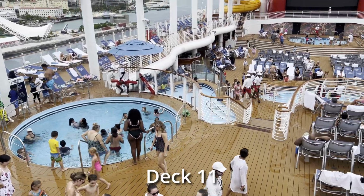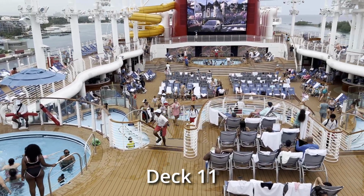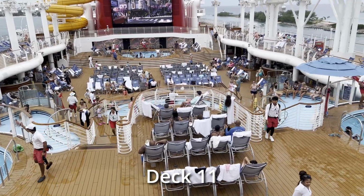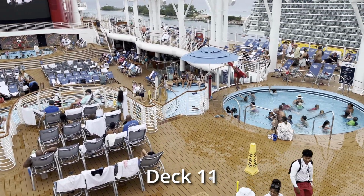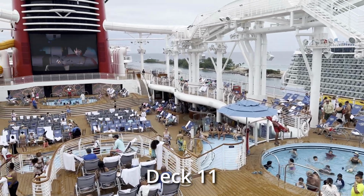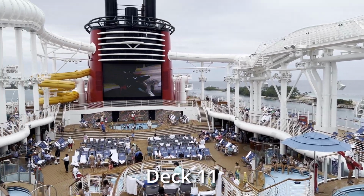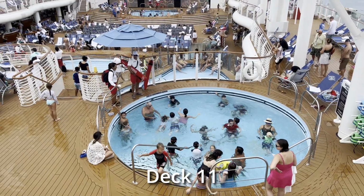The main pool deck area has 6 pools. Technically, these 2 pools that are closest to the camera that are at the top of the tier are on deck 12. That's the Donald pool and the Goofy pool, but we're going to keep all the pools together for the purposes of this video. The giant funnel vision movie screen will show Disney movies from early in the morning until late at night.